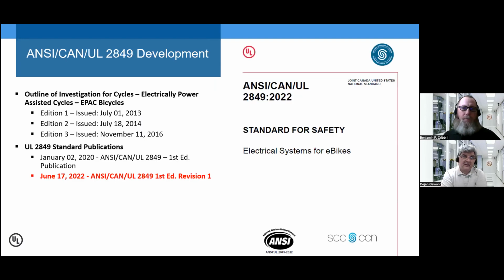Next slide, please. For many of you, UL 2849 may be a new standard. However, we started working on it almost 9 years ago. The first edition of the outline was issued July 1st, 2013. And just a few days ago, revision 1 of the standard was published. So June 17, 2022, almost 9 years after the first publication, we have a first edition revision 1 published. So this is not something that we came out with yesterday. This is something that's been in development for almost exactly 9 years. Next slide, please.